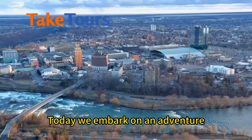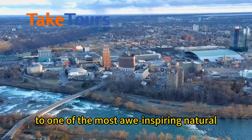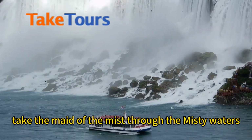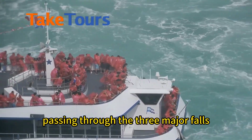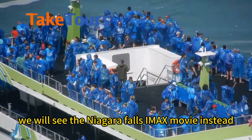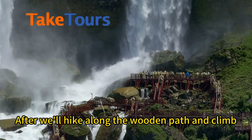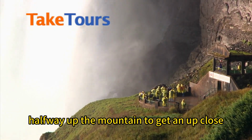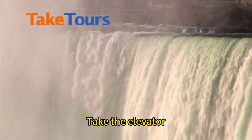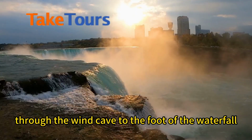Today, we embark on an adventure to one of the most awe-inspiring natural wonders in the world, Niagara Falls. We'll take the Maid of the Mist through the misty waters, passing through the three major falls. In winter, we will see the Niagara Falls IMAX movie instead. After, we'll hike along the wooden path and climb halfway up the mountain to get an up-close view of the cascading waterfalls. Take the elevator through the Wind Cave to the foot of the waterfall.